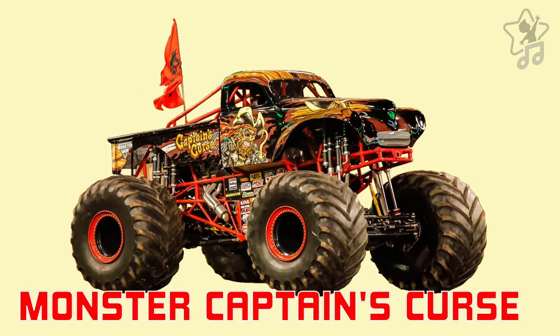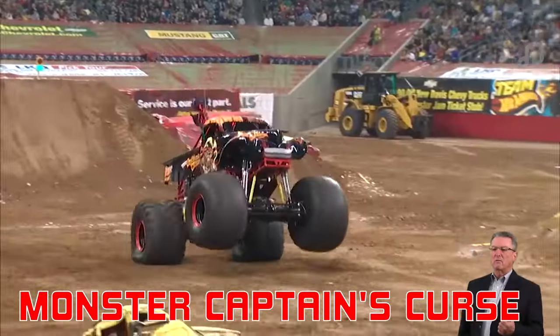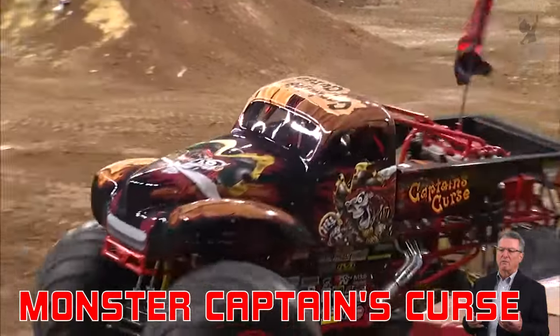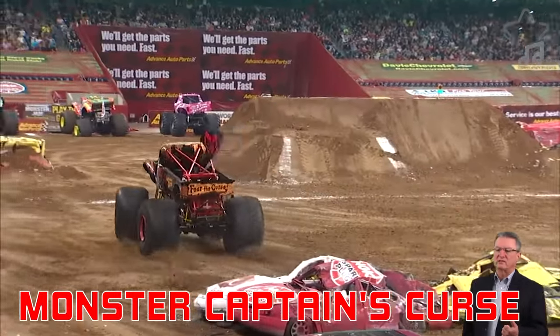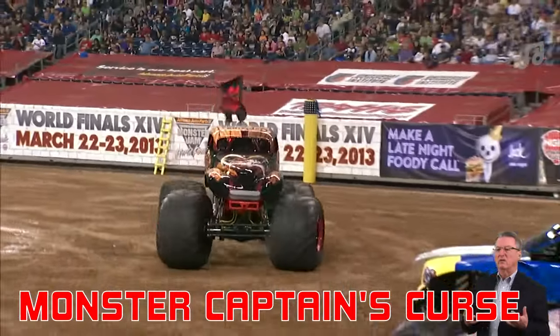Monster Captain's Curse. Captain's Curse is a monster truck created by Monster Jam and Feld Motorsports and competed in the Monster Jam series from 2007 to 2016. Styled after the 1941 Willys pickup truck, the original truck head is red and black pirate themed.